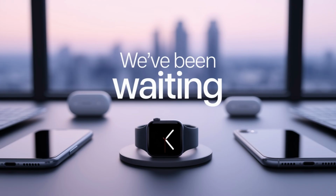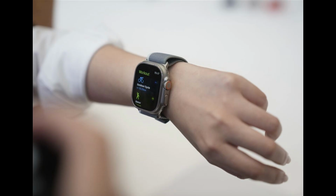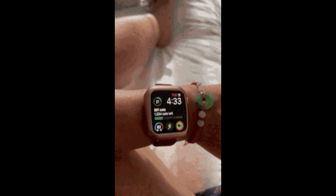5G on a watch might sound like overkill, but when you pair it with satellite connectivity and an improved chip, it becomes clear that Apple is building a more robust, independent device. A smartwatch that's less reliant on your iPhone and more capable of standing on its own. The bigger picture. Why this Ultra might actually be Ultra.